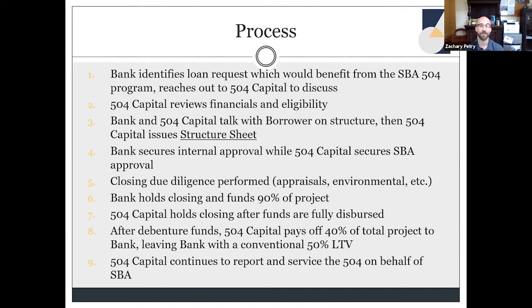The 504 component to that will be fixed for 25 years, so you never have to touch it again if you don't want to. And right now it's fixed at historic low rates, so there would likely be no reason to touch it or refinance it unless you were selling the building. And so the 504 reporting to the SBA is done by the CDC, and we'll work directly with the borrower on that for ongoing processing. All right, next slide, please.